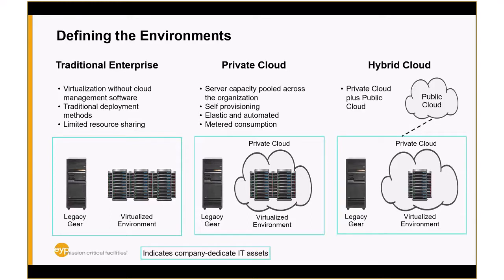And finally, the hybrid cloud, we're really defining here as, again, the same thing, but the key point here is you can have a much smaller footprint of your physical and virtual servers dedicated to your company because you're no longer worried about the peaks. Those peaks can burst up into the public cloud, and you can easily get by with a far lower quantity within your own dedicated assets. Note also that the legacy gear is the same in each of these environments. So really, again, it doesn't enter the picture.